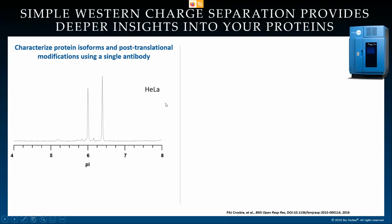So when we look at cell lysates for ERK1/2 probed with a pan-ERK1/2 antibody, we see essentially two peaks, one for ERK1 and one for ERK2. And we can quantify the amount of unphosphorylated versus phosphorylated ERK species here.